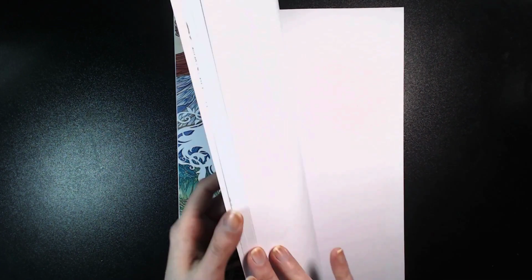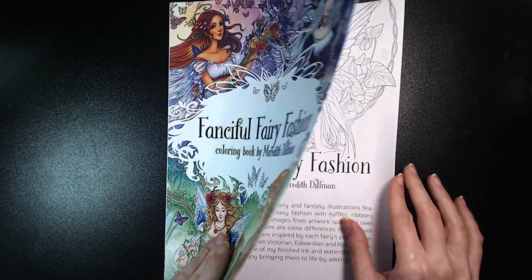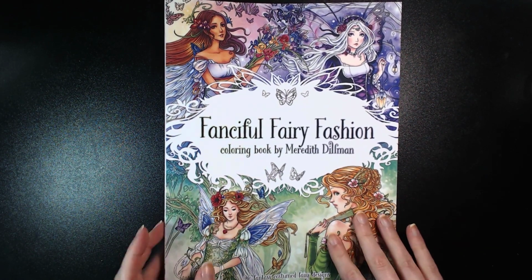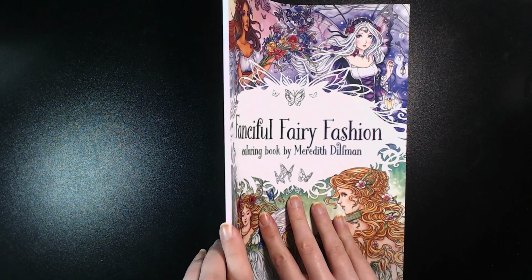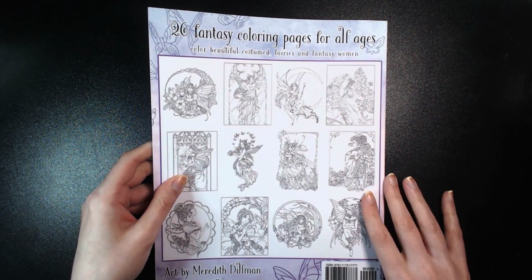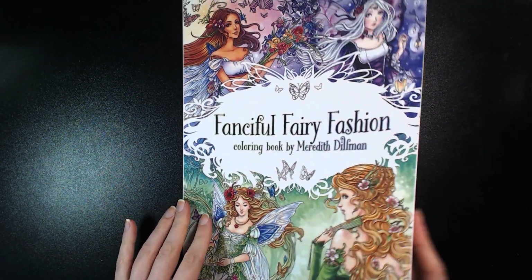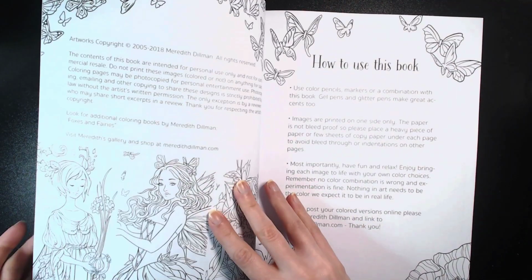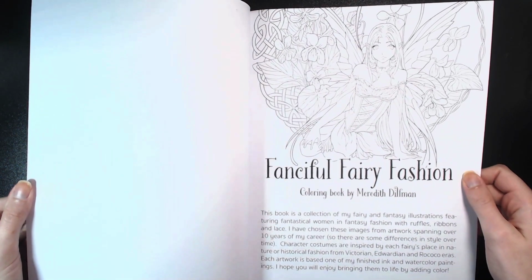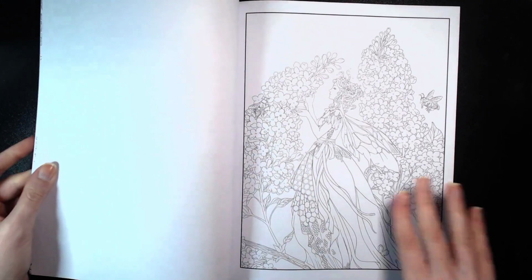So both of these books are printed by Amazon. The paper is pretty thin, but since it's printed by Amazon, I'm sure you know what to expect. It's a book comparable to Creative Haven books. As I said, 26 colouring pages, and here are some of what you can expect in the book. So here she has copyright information and a how-to, and the pictures are all single-sided, so let's just have a flip through.